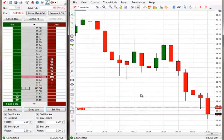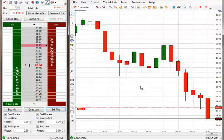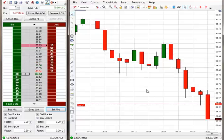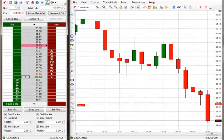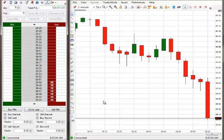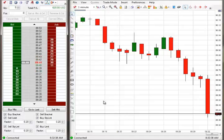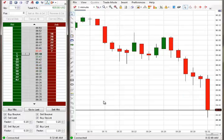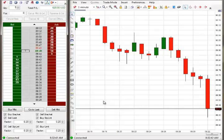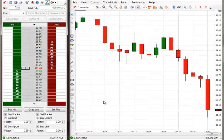Six short entries on the chart. Can you imagine that? That's the 6th short entry right there. That's crazy. I'm gonna set the stop at 89.62. Never mind. Never mind. Too late. Can you imagine that? 6 short entries on the chart. Man.